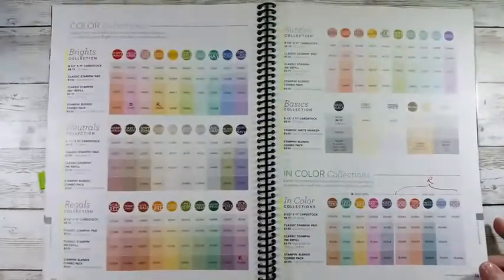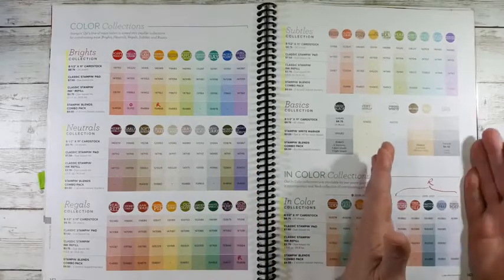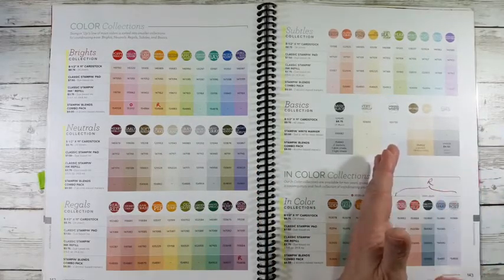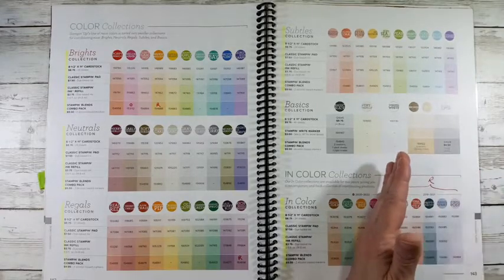Okay, so now we're going to get into colors. All right, the In Colors. The 2019-2021 items right here are all retiring. Some of them are gone already.